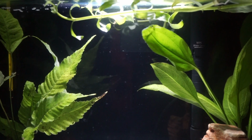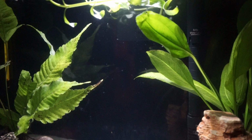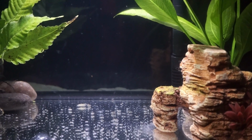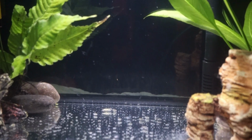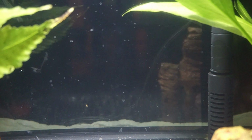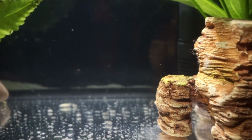See him swimming back up. Just keep swimming. There's one going right back down into the rock. There's one hanging out right by the plant. And there's one swimming down. That must be a betta too.